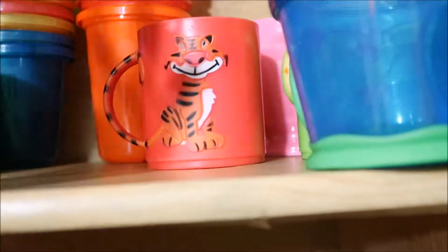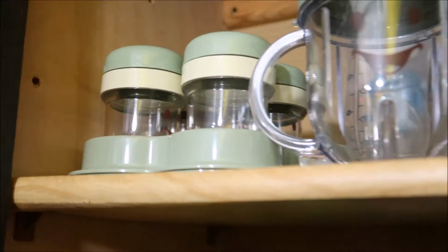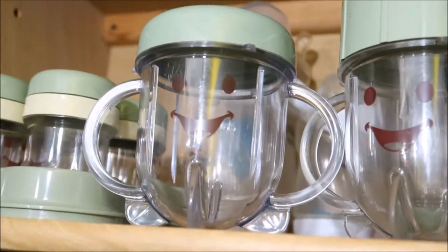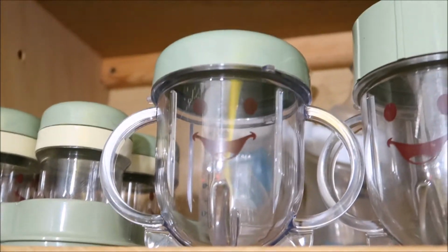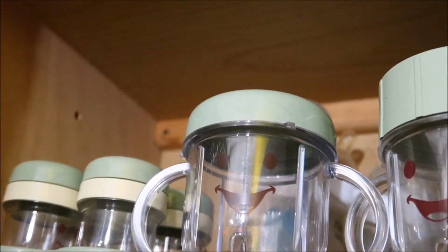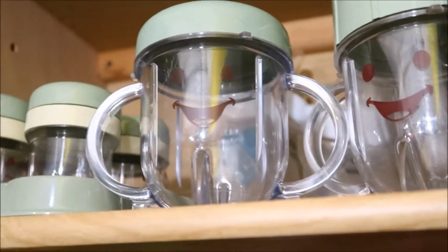And then up here I have baby bullet stuff. I know Austin doesn't use it very much, but he does use it here and there. Like, I do make yummy stuff and I mix them and give it to him. But we don't use it very much, so I decided to put this on the top.